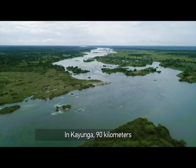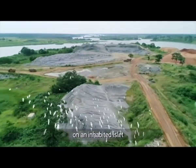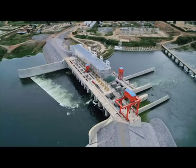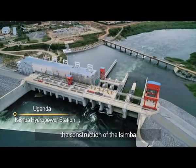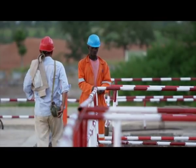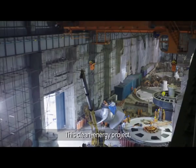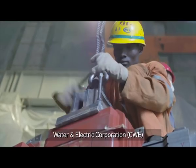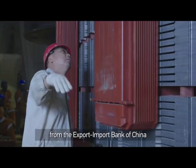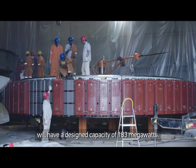In Kayunga, 90 kilometers from the nation's capital, Kampala, a flock of African great egrets have settled on an uninhabited islet in the middle of the Great River. Alongside the islet, the construction of the Isimba hydropower station is underway. This clean energy project, built by the China International Water and Electric Corporation, CWE, and financed by a loan from the Export-Import Bank of China and the Ugandan government, will have a designed capacity of 183 megawatts.